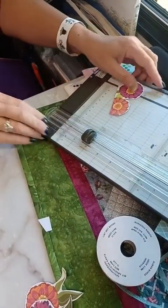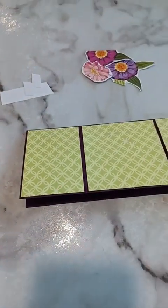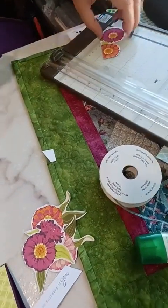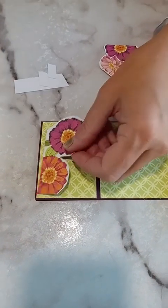Okay, I want a nice straight cut, so I use the trimmer. Going back, I'm going to measure that. Oops, still need a little bit more. Always, like I said, always easier doing 100 cuts than doing one wrong cut. Oh, okay, so that fits right in. I'm going to put that in the edge.